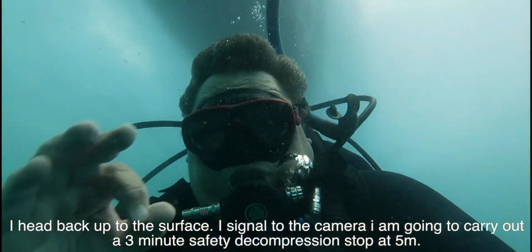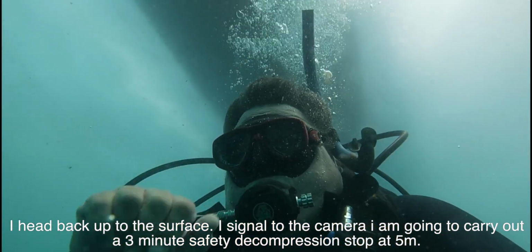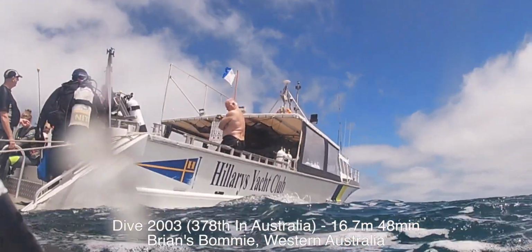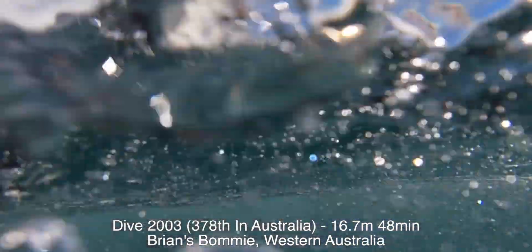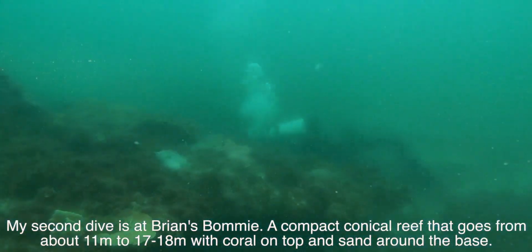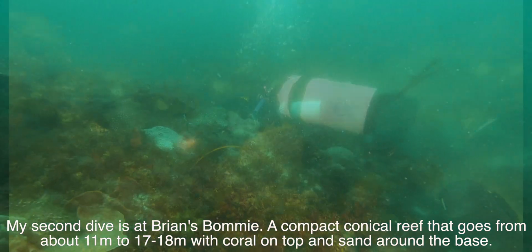I signal to the camera that I'm going to carry out a 3-minute safety decompression stop at 5 meters. My second dive is at Brian's Bommie, a compact conical reef that goes from about 11 meters to 18 meters, with coral on top and sand around the base.